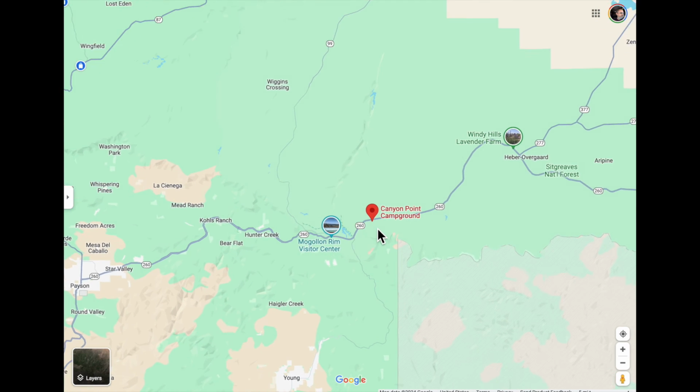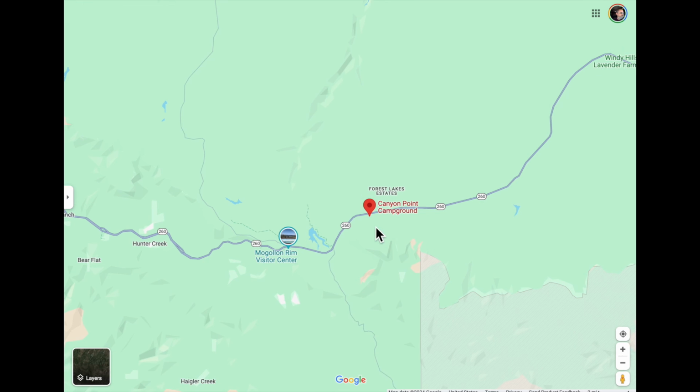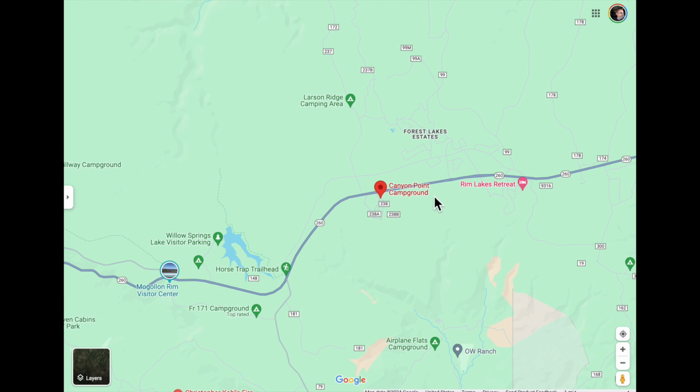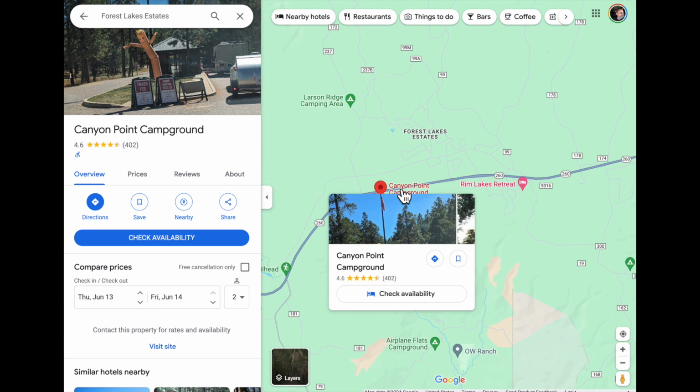So let's focus here on getting to Canyon Point. You're going to go past the rim center that we stopped at and looked over the rim. Continue on the 260. Don't go until you get to Forest Lakes. If you've gone that far, you've passed it. So you're going to look for Canyon Point Campground right there.